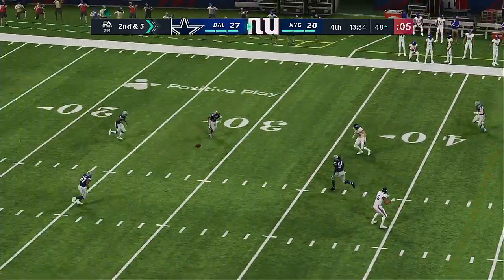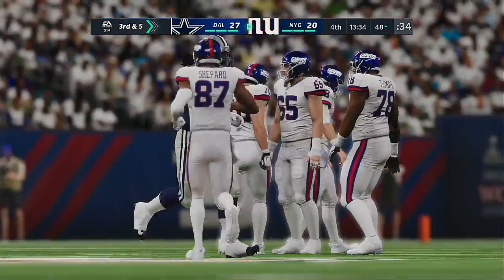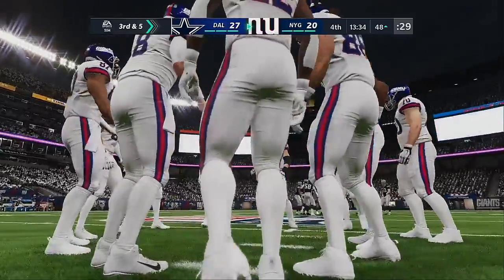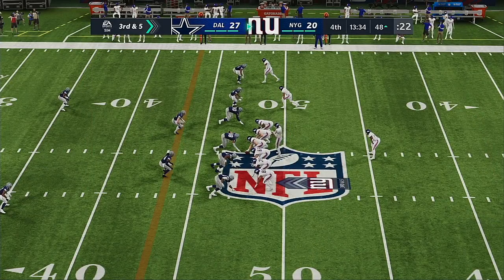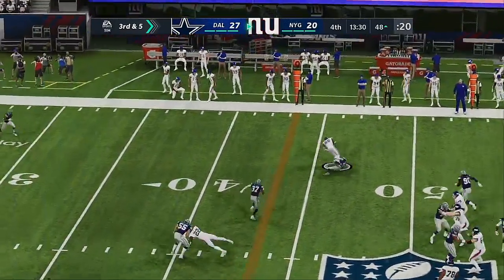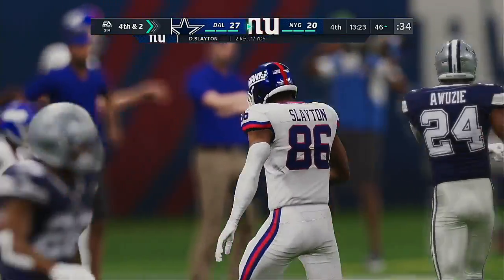From the gun, Jones. Toward the center of the field, but it's incomplete. He was looking for Evan Engram, the tight end. Third down here. And that one going to be off target and incomplete. The Giants on third down. They're at 50%, 4 for 8. This will be 3rd and 5. Throwing, Jones. Catch made by Slayton. And they'll get him down about 3 yards short of the first. 2 yards is all they'll get on the completion.